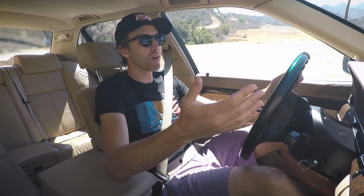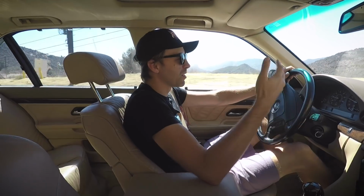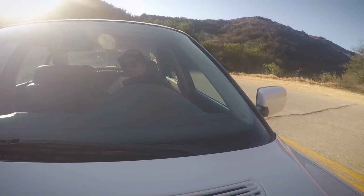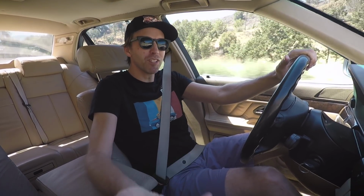This car is much more in its element on long freeway cruises, where it can bathe the driver in comfort with its excellent seats and extremely quiet ride. I gotta say, when I originally purchased it, I really wasn't that into it. But once I readjusted my expectations to what this car should be good at, I'm really kind of enjoying it.